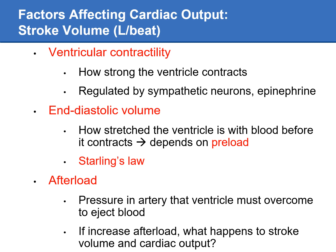Afterload is just the pressure in the artery that the ventricle has to overcome to open the semilunar valves to eject the blood. We call it the afterload because it's a load placed on the heart after the ventricle starts contracting. So if you have maybe pulmonary hypertension, let's say, so you have high blood pressure in the pulmonary artery, the right ventricle is going to take longer to contract and squeeze and generate more pressure before it can actually open that semilunar valve. So you have less time to eject the blood.